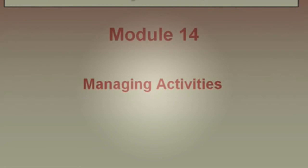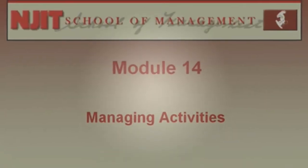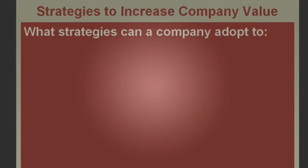Hello, welcome to Module 14 entitled Managing Activities. I'll be focusing on a few critical issues in this module. In particular, we'll be focusing on strategies a company can adopt to increase its value. That means stock price. What strategies can a company adopt to increase stock price?